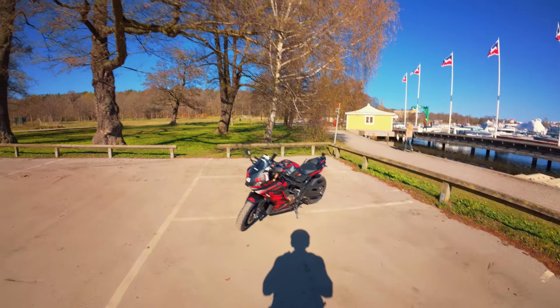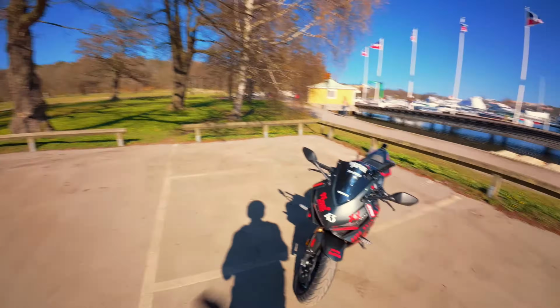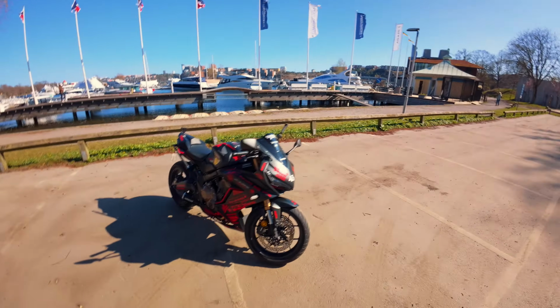Alright, so bike walkthrough. Let's start with the obvious, the stickers. Now, I had an idea last year about putting stickers on my bike. I just didn't really know what to do.